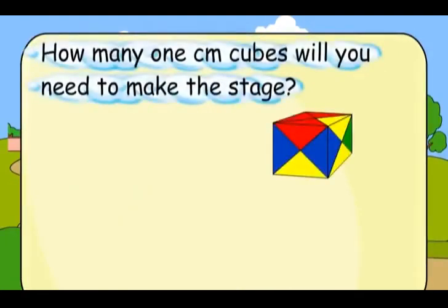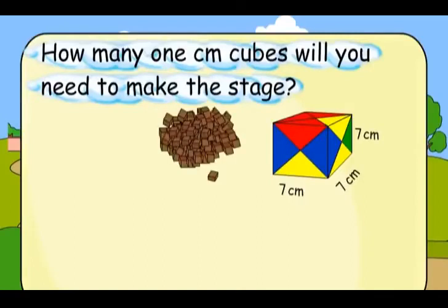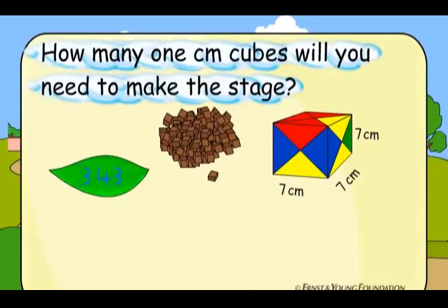Chinu and Meenu together made a paper cube. The measurement of each of the sides of this cube is 7 centimeters. If you have to make a stage as big as the paper cube, how many 1 centimeter cubes will you need? 242, 202, 343, or 433. Three hundred and 43.